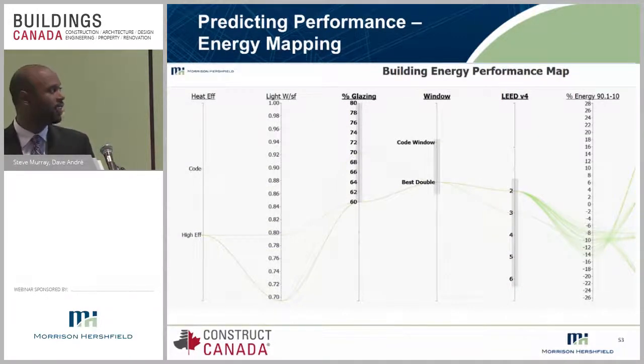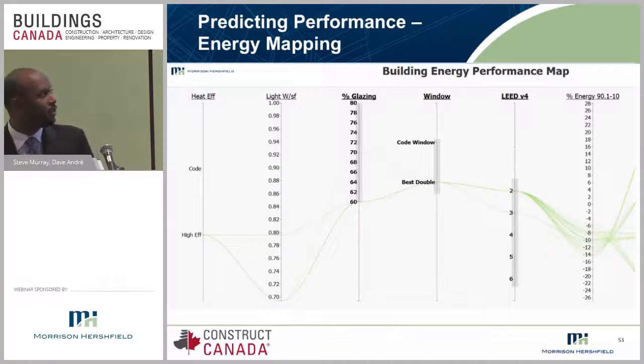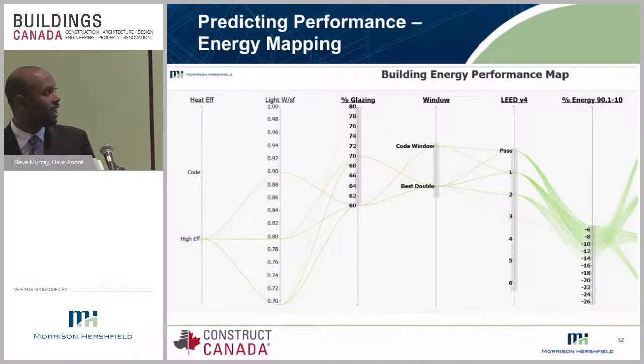And again, it highlights to you key parameters. So for example, now by needing to achieve 2 to 3 points, it's no longer feasible under any scenario for you to use simply code compliant windows. You're going to have to use at least a best double, as in at least a high performance double glaze system. It also allows you to identify that an 80% glazing ratio or anything above essentially 70% is not feasible to achieve this target. So now you can visually connect, okay, before 80% would have gotten you to a pass or a 1 as a road option.